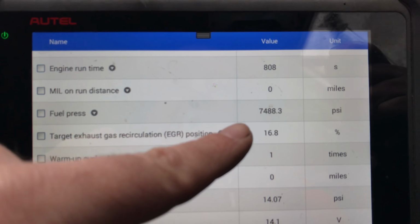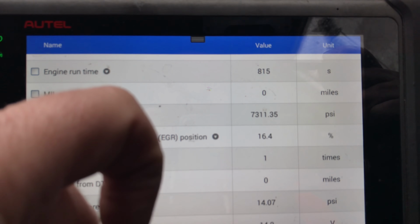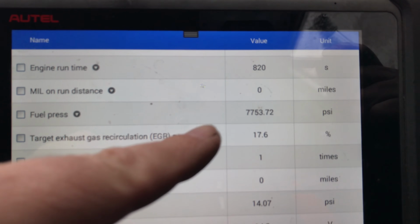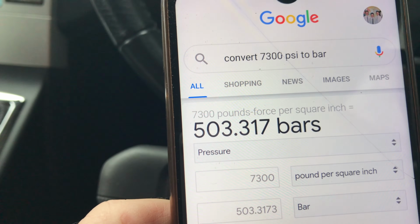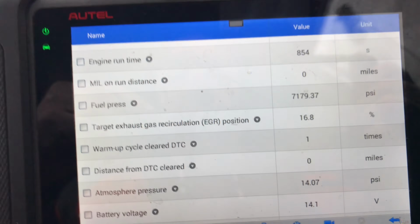Right, fuel pressure, now 7,400 psi. Now that would be right. So is it 4,000 psi to get the thing going? So I'll do the conversion. So there you go, Google tells us it's 500 bars, so quite high I would say, but the car is cold, so we'll see how that goes along the road.